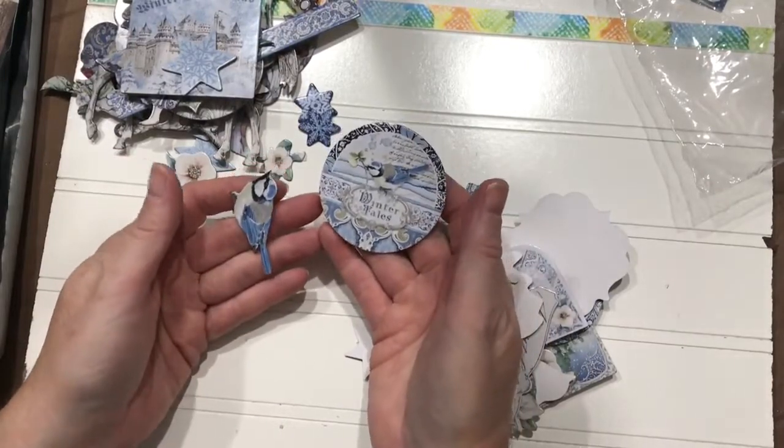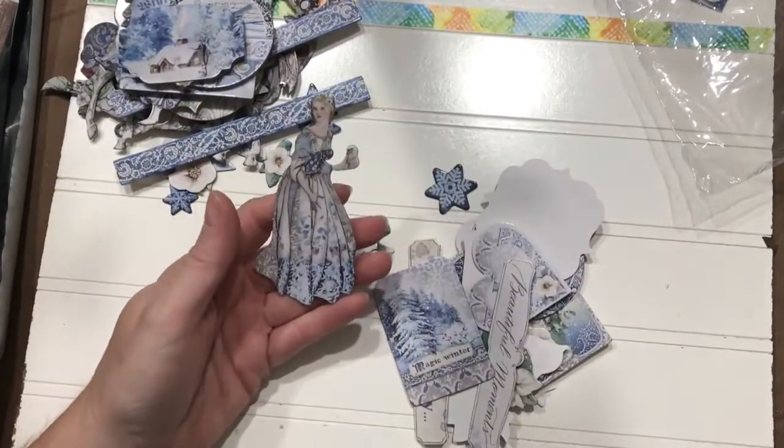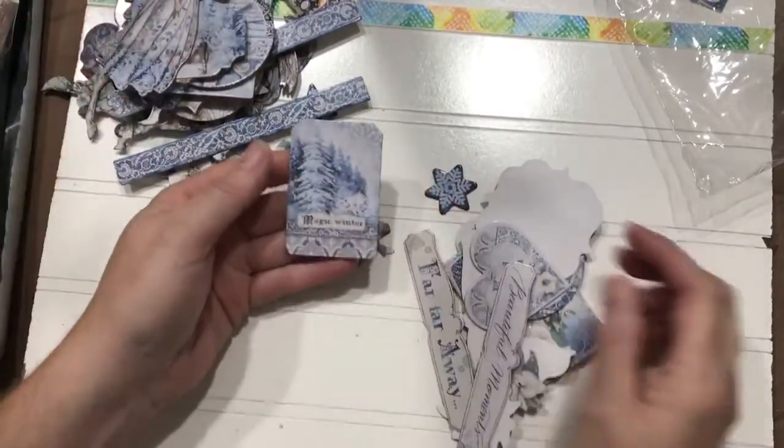That with the... Oh, so pretty. Magic Winter.